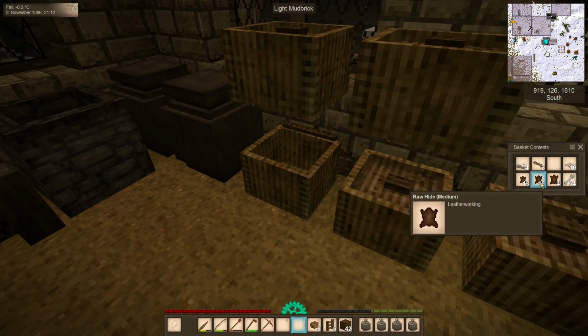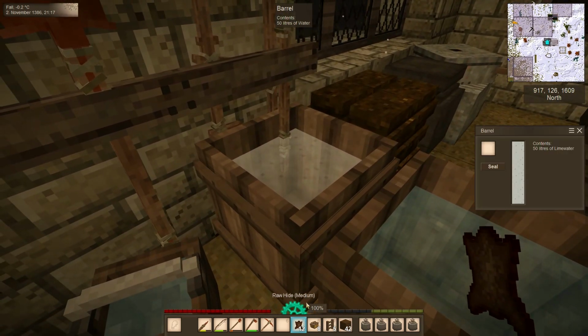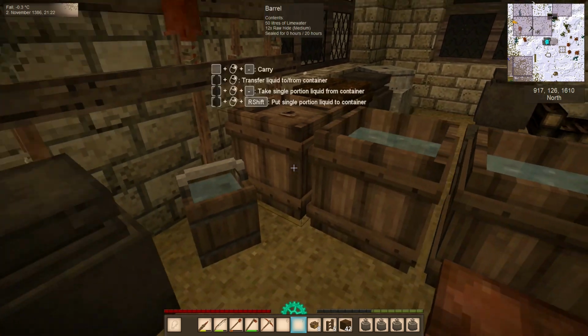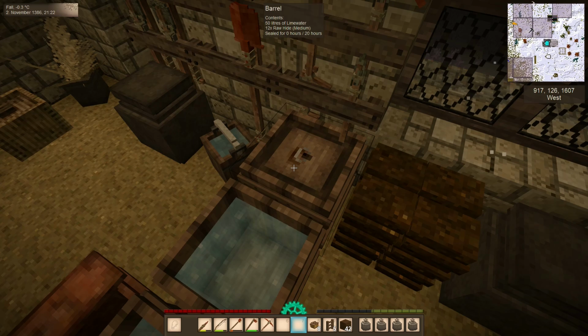Since the barrel caps at 25, we're going to go with 12 of these medium ones, because we can't go over 25. And we're going to go ahead and drop them in here. And it'll tell you it will turn into 12 soaked hide after 20 hours of sealing. Okay, go ahead and seal. The barrel lid pops on, and we will come back in 20 hours and see how that's doing.